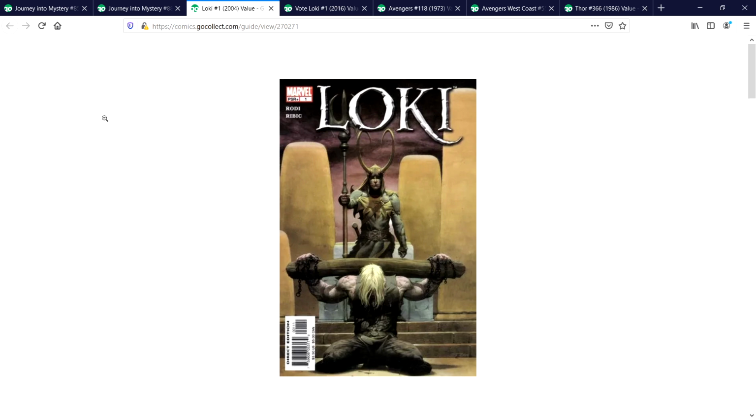And I think as we start to get the Loki series and everything like that, I think that these books will heat up, generally speaking. But this is one that I typically see on eBay right now going for around the $10, $15 mark. So within reach, but that's if you can find a good deal. I've seen it go as high as 20 and 25.